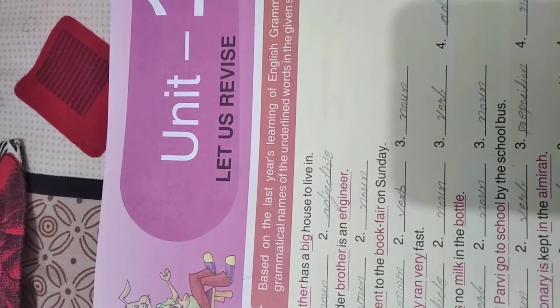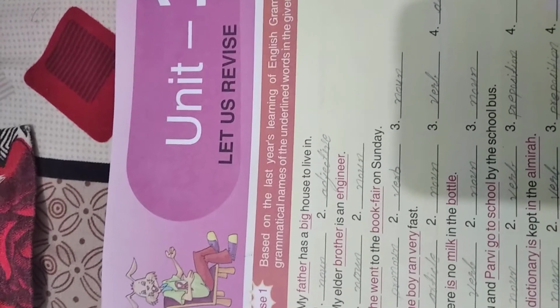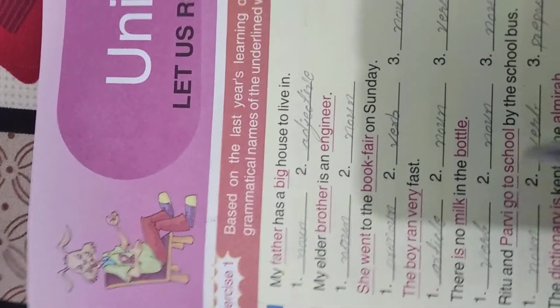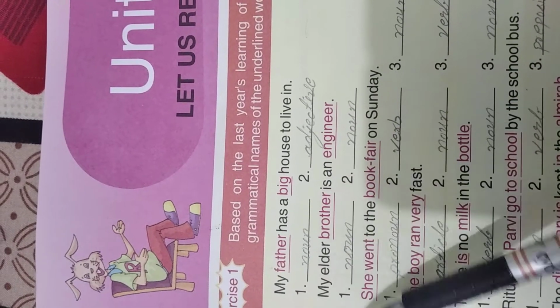In our last session, we discussed parts of speech. So, let's understand a little better by this exercise. I have solved here. So, you have to understand it.